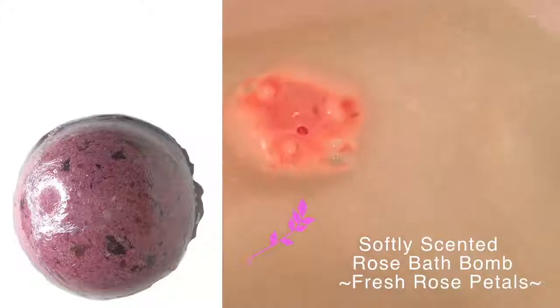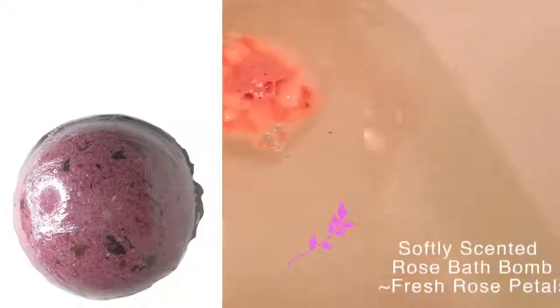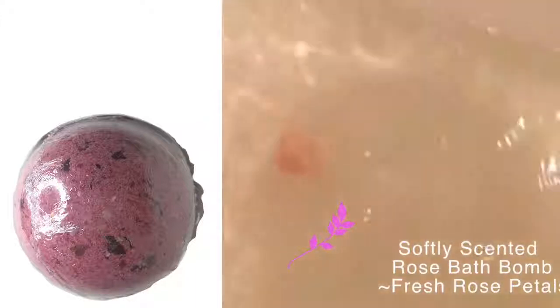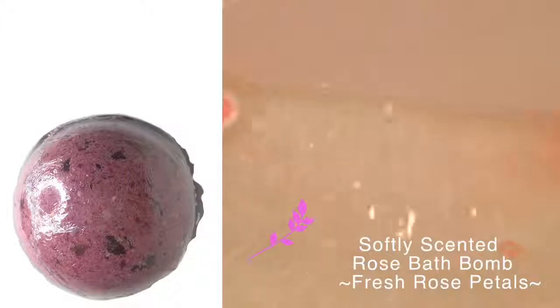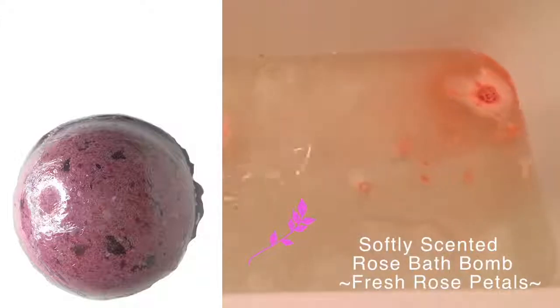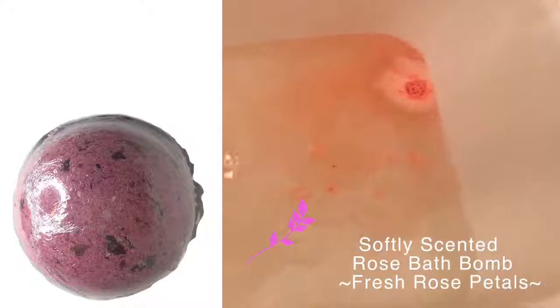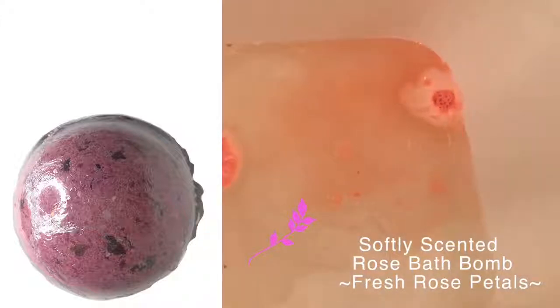So think about it. You're going to help your clients to relax their body, reduce stress, and increase the moisture content in their skin, especially when you don't really want to walk around in the summertime with additional oil, so to speak, on your body, like having to get out of the tub and moisturize. Rose petal bath bombs release their natural oils when steeped in a warm bath.